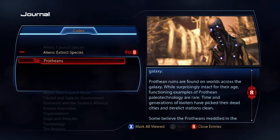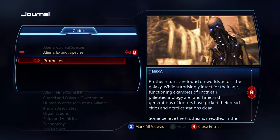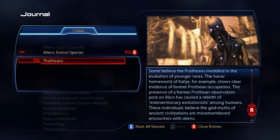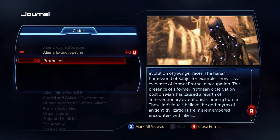While surprisingly intact for their age, functioning examples of Prothean paleotechnology are rare. Time and generations of looters have picked their dead cities and derelict stations clean. Some believe the Protheans meddled in the evolution of younger races. The Hanar homeworld of Kage, for example, shows clear evidence of former Prothean occupation.